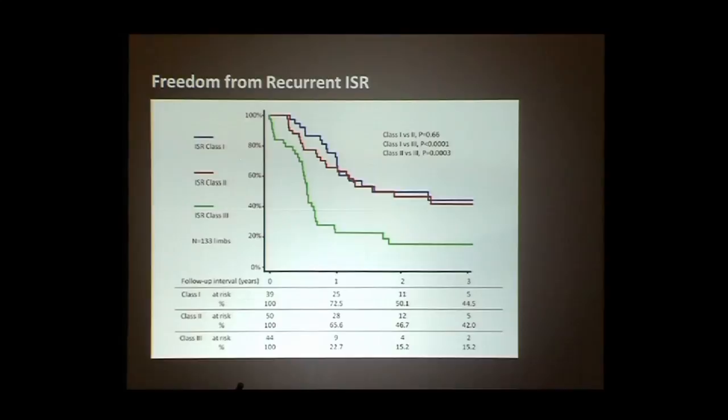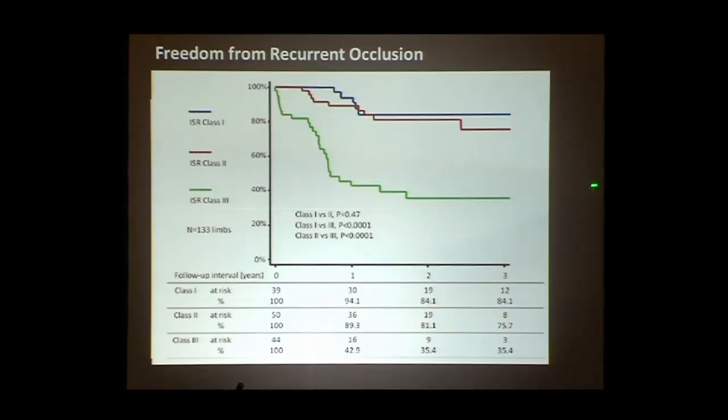It's actually not been shown in other studies. Pete also pointed out that not only do they get restenosis, but they actually reocclude. So probably a very ineffective approach for those patients. They probably should have gone directly to bypass surgery, I think, in most of these cases.